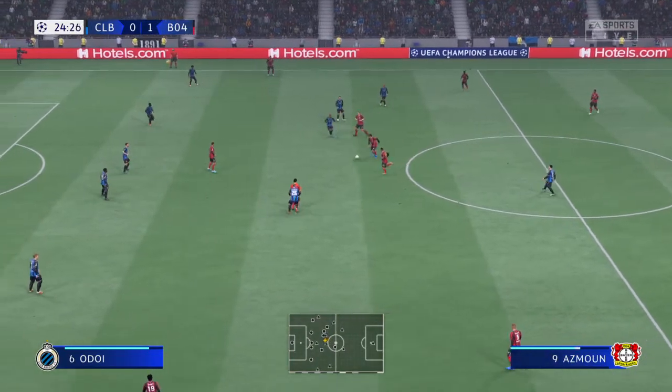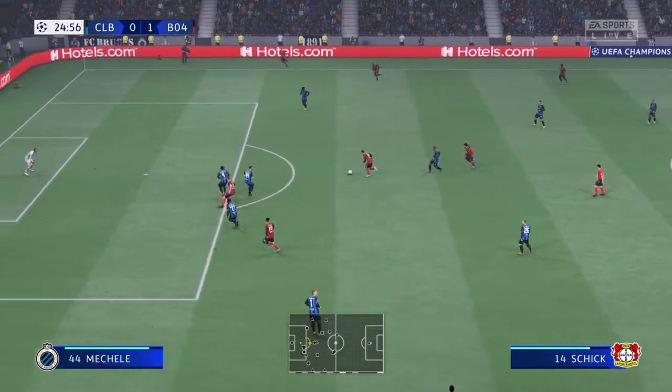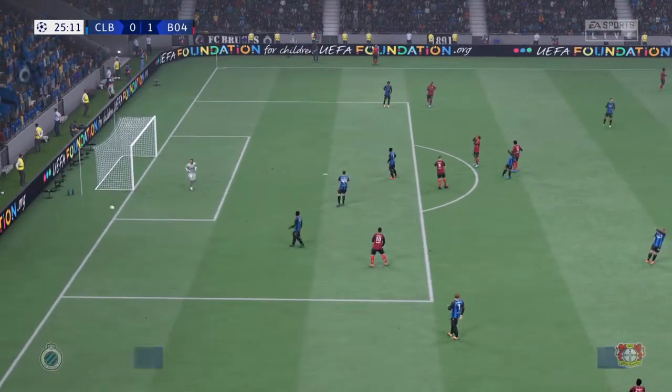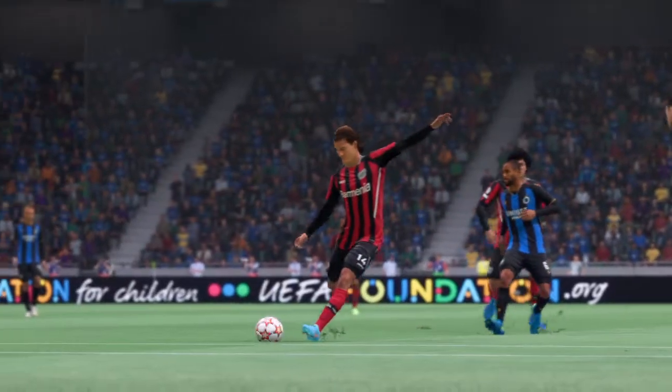Andri. Schick. Well, he couldn't quite hit the target, Stuart. Well, it's a decent effort, but I don't think it was ever going to trouble the goalkeeper.